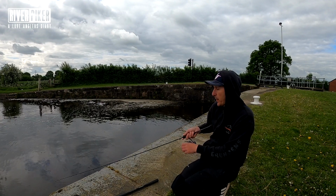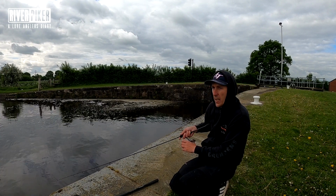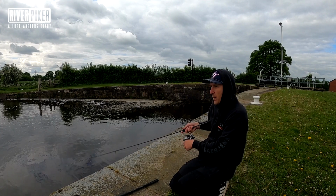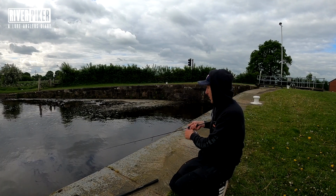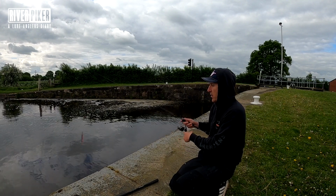Scaling down to a 3 gram on a softie, it's a lot slower method. You can't just wind it in faster, it's just going to come just under the surface. It's not going to get where the fish are. So keep those kind of things in mind when you're scaling down with jig head size.